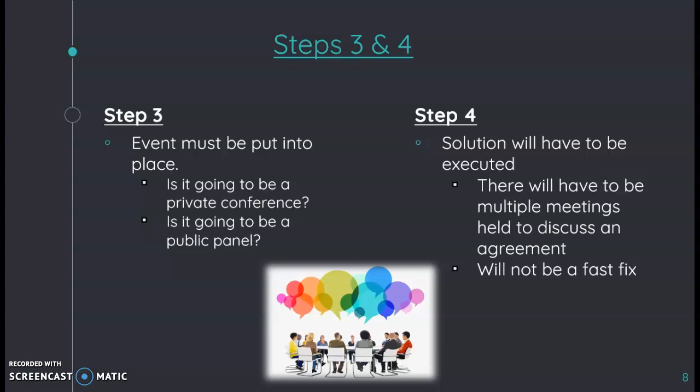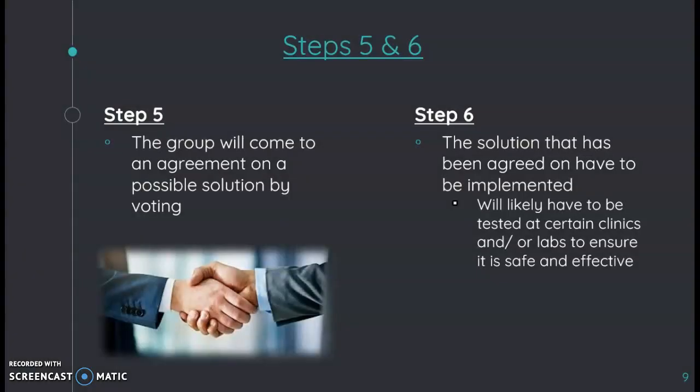And then step 4 is the solution will have to be executed. There will have to be multiple meetings held to discuss this agreement, and it won't be an easy and fast fix, but it doesn't need to be an easy and fast fix, because these people really need to take their time on coming to a feasible solution that will really help out veterinarians and these animals.